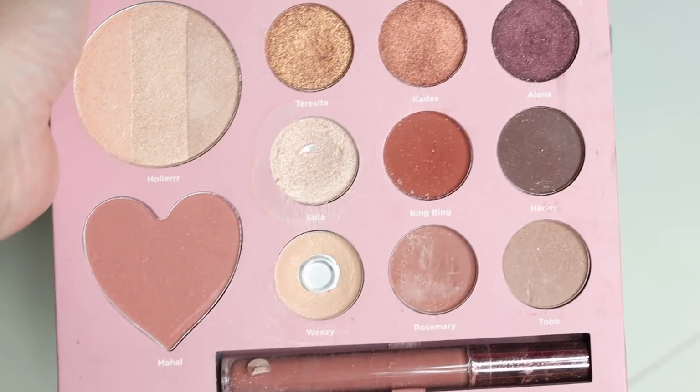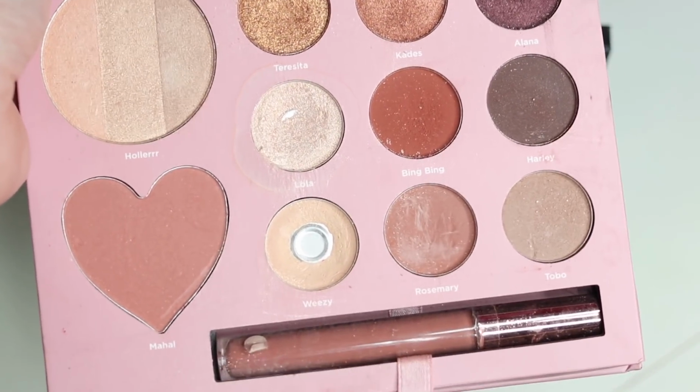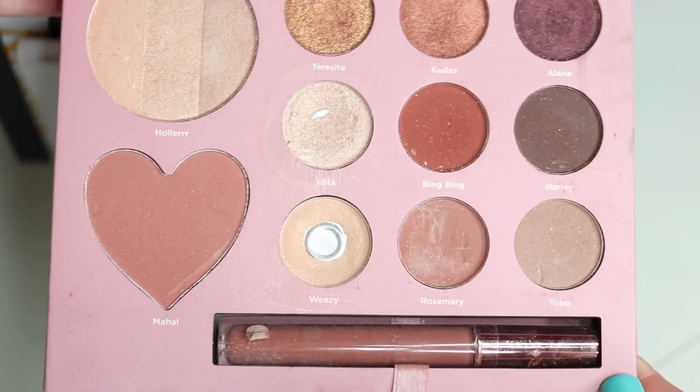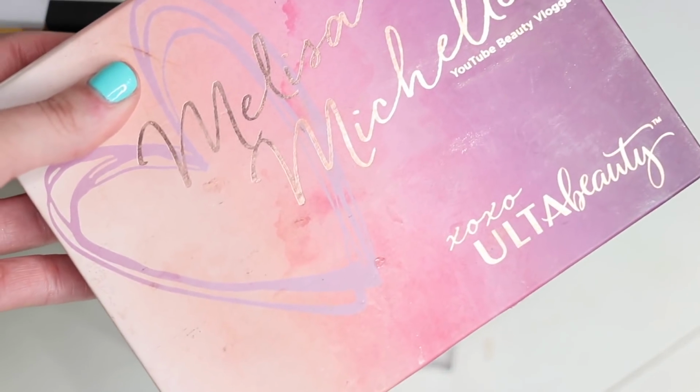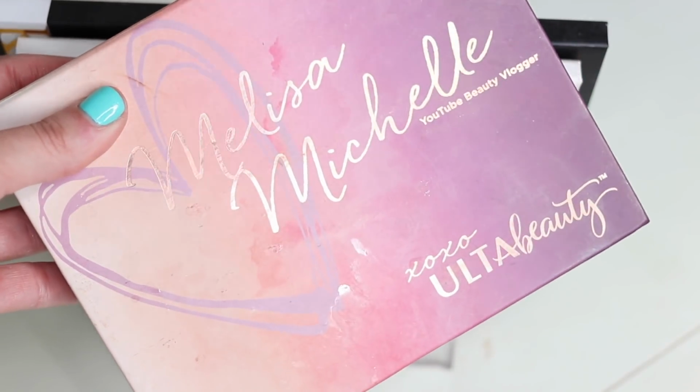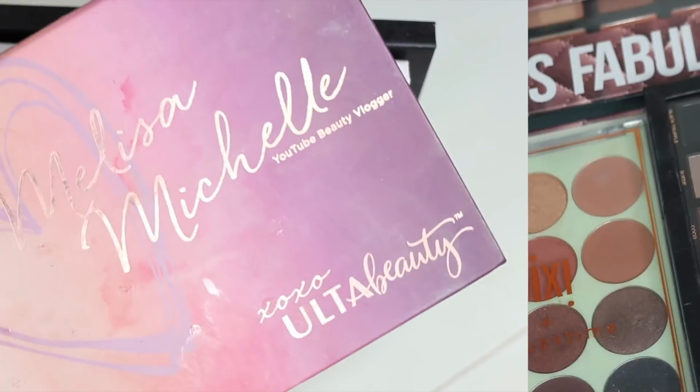Can you guys tell how much I love this palette from Melissa Michelle? The shades are so good. This is like one of my go-to palettes when I don't know what else to wear. This was a collab with Ulta Beauty and Melissa Michelle here on YouTube. She's so sweet. She actually commented on my video when I did a video. She's such a doll.